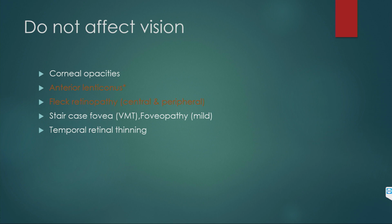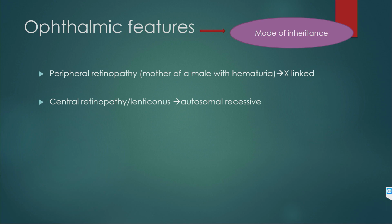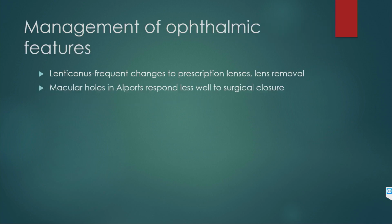Among these, anterior lenticonus and flecked retinopathy are more in favor of Alport syndrome. And those which affect the vision include posterior polymorphous dystrophy of the cornea, a giant macular hole, and bullseye or vitelliform maculopathy. So why are the ophthalmic features important? Because they give us an idea of the mode of inheritance. Peripheral retinopathy in a mother of a male with hematuria gives us a clue about X-linked inheritance, whereas a central retinopathy or lenticonus is more in favor of autosomal recessive.